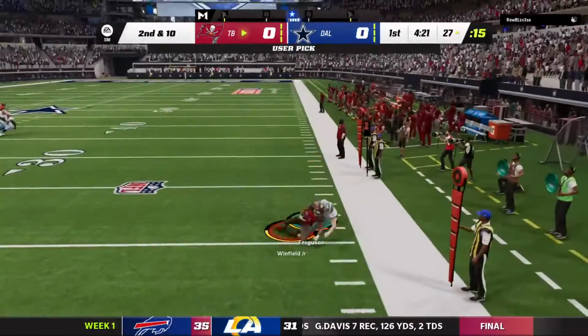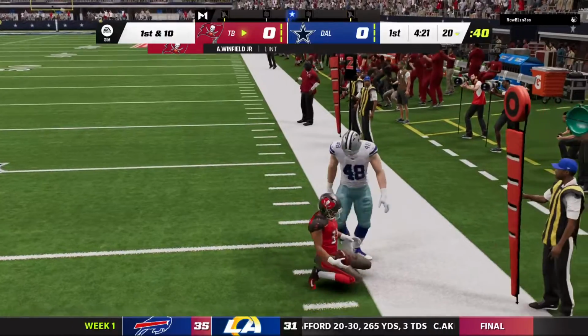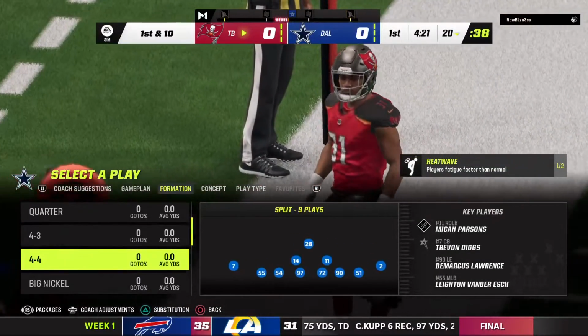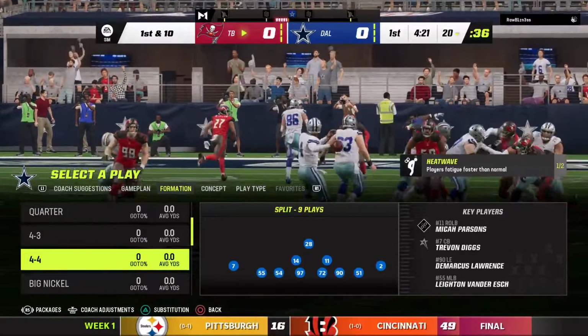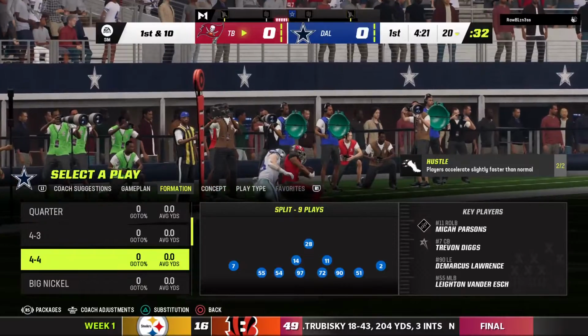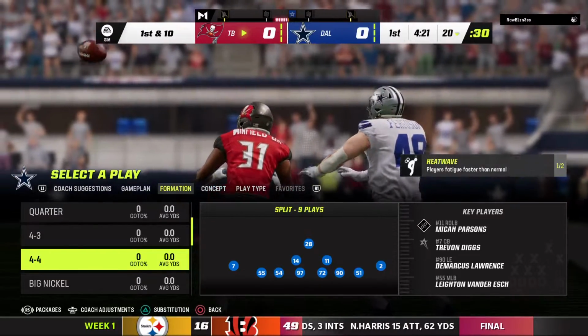All right, rifles one, and that's going to be intercepted. Picked by Antoine Winfield Jr. And the Bucs are going to take over once again with the football at their own 20-yard line. Not something you see very often from a quarterback of his caliber, an opening drive interception.